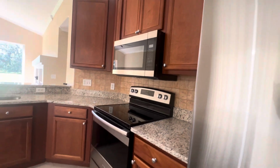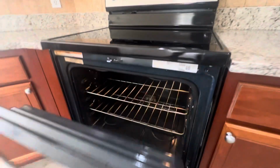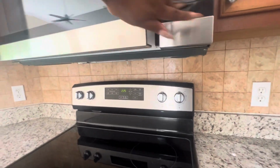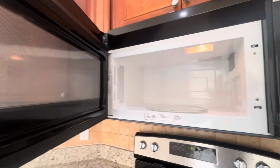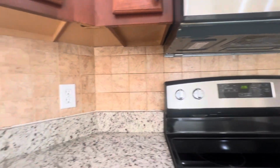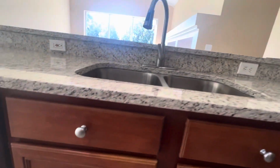Okay. And these are, let's see, it looks like an Amana range. Let's see what that looks like inside. All right. And the microwave. Okay. Not too shabby. And the backsplash behind the counter, behind the stove, it looks like it needs to have the tile cleaned. Looks like there's a little bit of grease stained in there from years of cooking. But nothing that a little TLC can't handle.